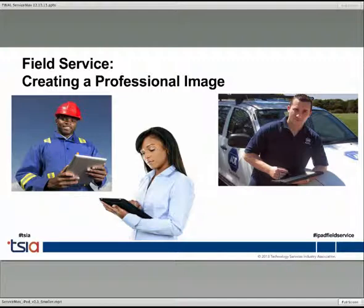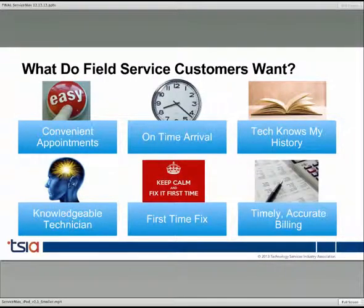The demeanor is more professional, the dress is more professional, and the biggest change is that the technology these field techs are armed with is completely changing. And that is definitely raising the level of professionalism that they portray to their customers, and the interactions with the customers, as I'll discuss in more detail here in a minute.